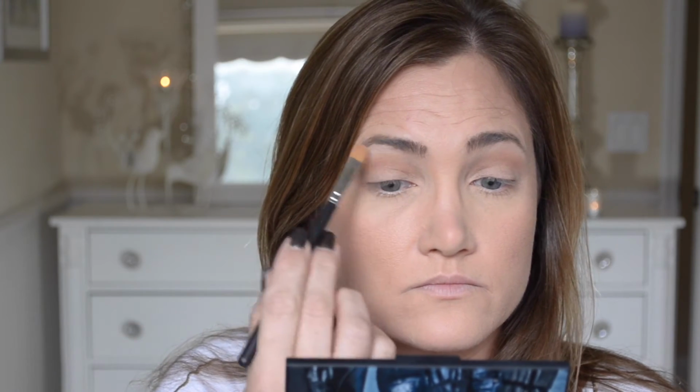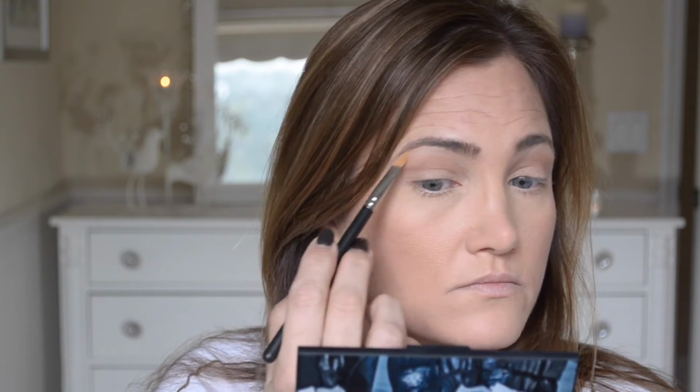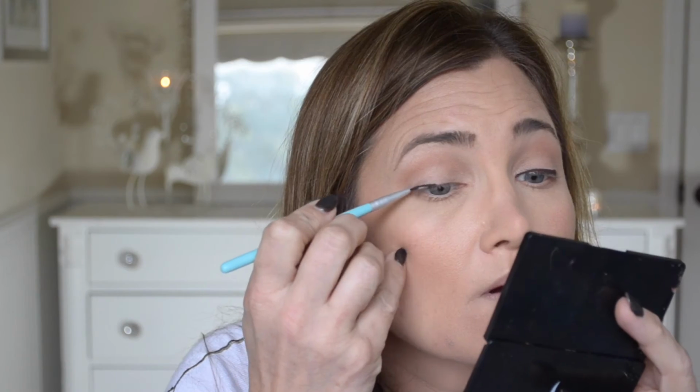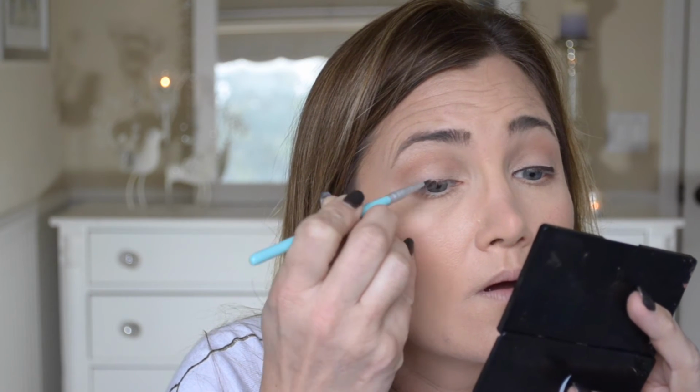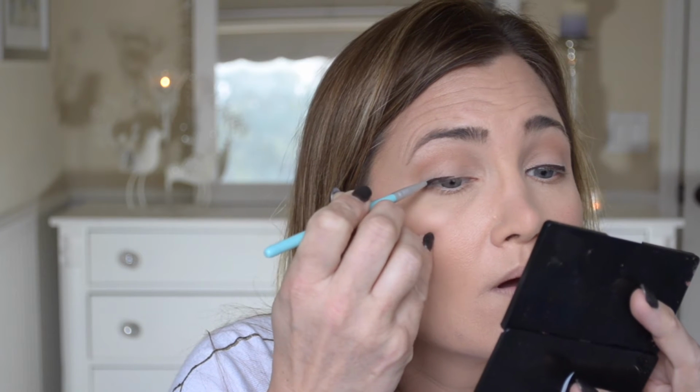I'm using the same highlighter to highlight my brow bone, and that's the MAC 242 brush that I use for the brow bone and the lid. And then I'm putting the bronzer shade underneath my eyes with the Sigma E30, I think it is. And then I'll just put some of the contour shade on top of that just to deepen it up a little bit. And then I'm going in with my beloved Vincent Longo gel eyeliner in brown and the Ceta brush.